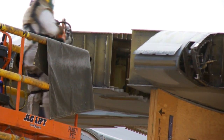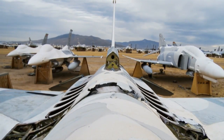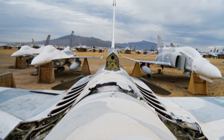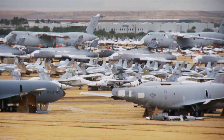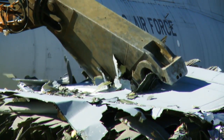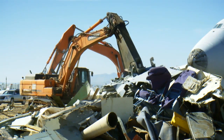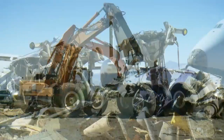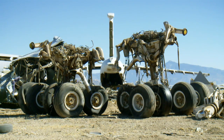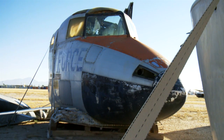The Boneyard is where the Air Force and every other U.S. government agency sends their decommissioned airplanes to be taken apart, reused in other aircraft, or turned over to the Defense Reutilization and Marketing Office to be sold as scrap. The reclamation process at AMARG is able to extract the very last tax dollars from these aircraft after they've reached the end of their useful operational lives. It's a mission that's been helping save taxpayers money since the end of World War II.